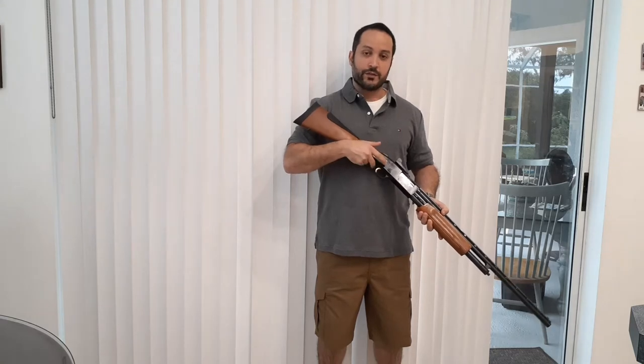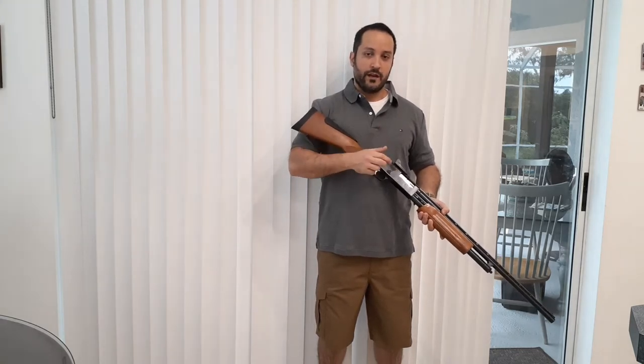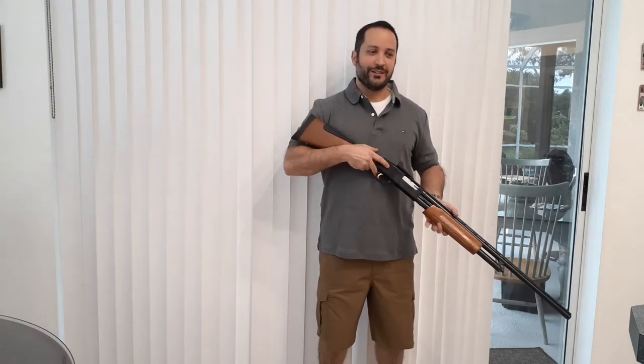The most available caliber is going to be 12, which is the biggest, 20, which is the one I own, and 410, which is the smallest one, most of the time preferred by women or people with a smaller size, kind of petite.